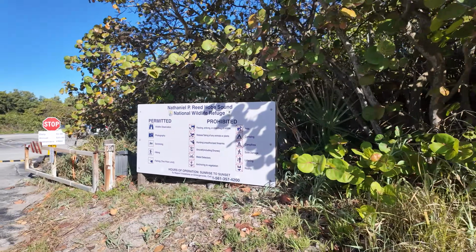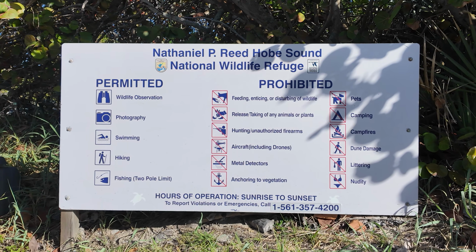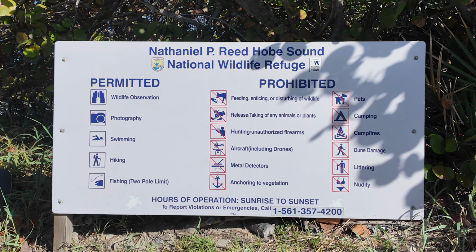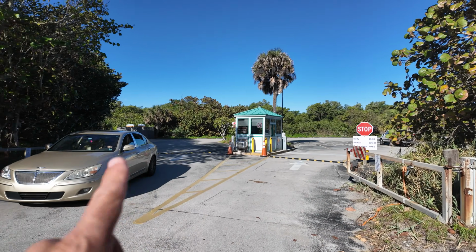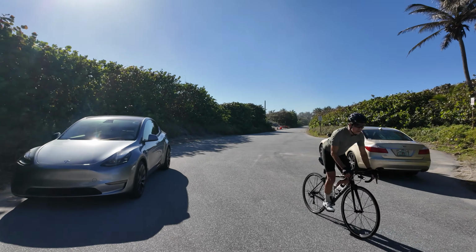Permitted here: wildlife, photography, swimming, hiking, fishing with a two-pole limit. Prohibited: you cannot bring pets down here, you can't camp, no campfires, no littering, no nudity, no metal detectors, and no drones or unauthorized firearms. This is where you would pay the $5. Nice parking lot here, and then right up the way here you can get some showers, so you can get the sand off your feet.